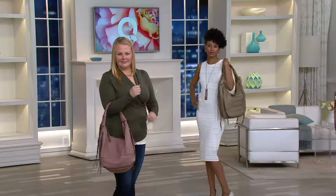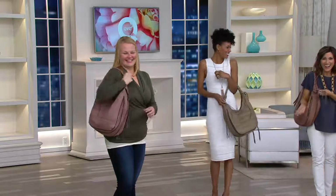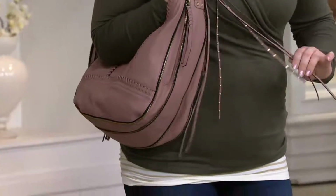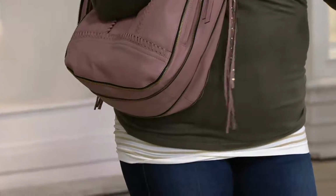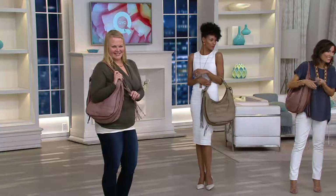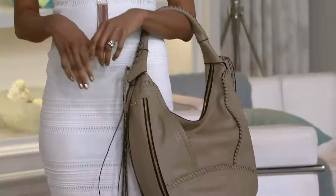Everybody loves playing with the fringe. I see you over there, Jackie. It's kind of like a stress reliever. It's like having your dog with you, or those little sand things that you rake, you know, for stress relief. It's fun and flirty, and it just gives movement to the bag. And then that little bit of stud detail gives a little shine. It truly does. And when you start to get your compliments, you'll say, yes, thank goodness I got that bag.